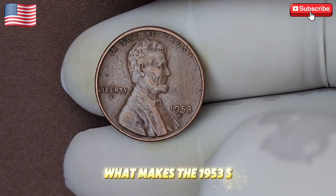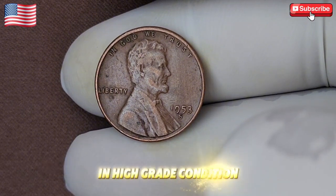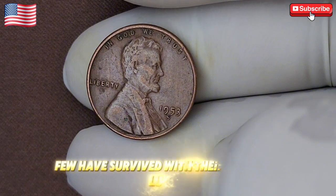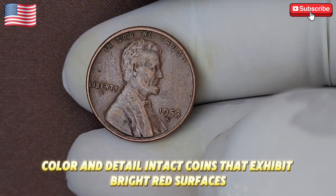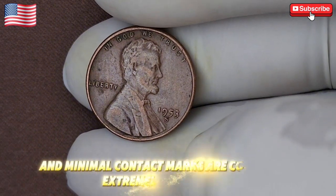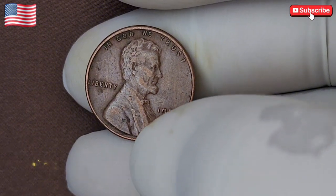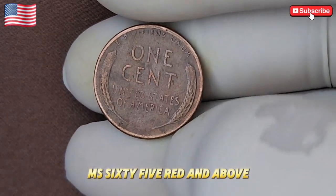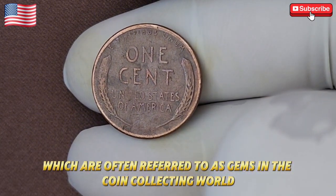What makes the 1953 S Lincoln Wheat penny truly extraordinary is its rarity in high-grade condition. While millions were struck for general circulation, few have survived with their original luster, color, and detail intact. Coins that exhibit bright red surfaces, full mint brilliance, and minimal contact marks are considered extremely rare today. These are the coins that serious collectors and investors compete for, those in mint state, MS65 red and above, which are often referred to as gems in the coin collecting world.